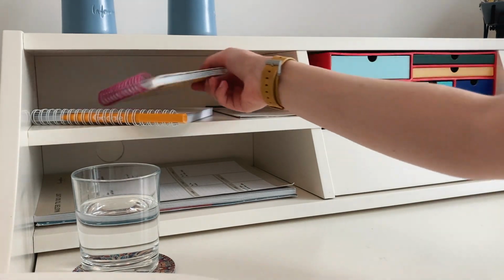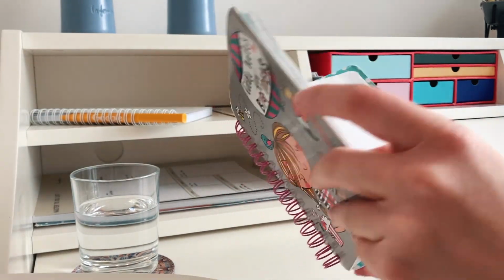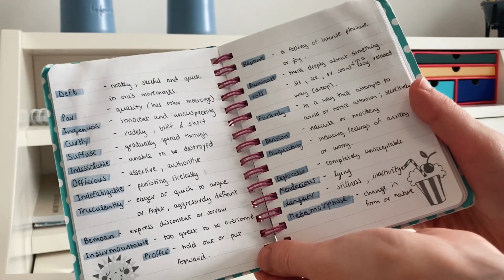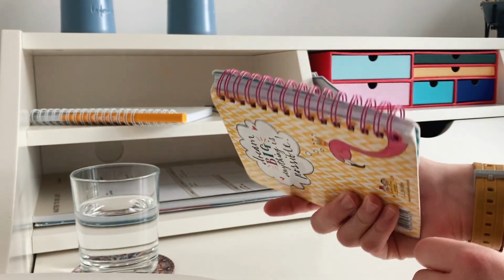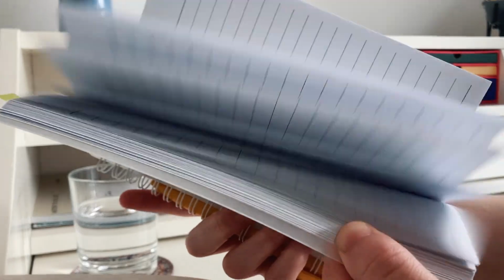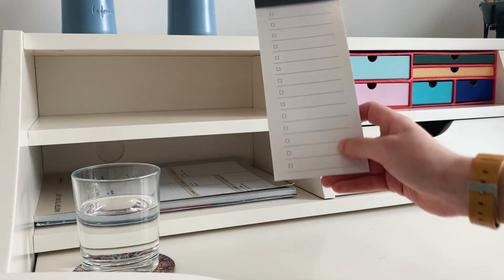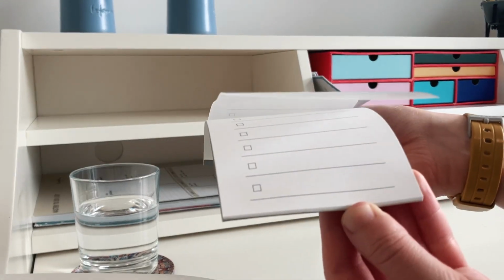And then underneath that I have a little notebook, which essentially is my little dictionary of words that I come across which I've never heard of or I just think are quite difficult, and I just do this to try to expand my vocabulary. I've done this for years. And then underneath that I have just another plain notebook, just good to have on hand really. And finally on that shelf I have a just plain Muji to-do list.